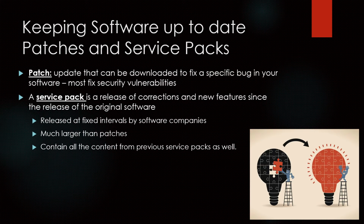There are things called patches and there are things called service packs. So a patch is just a little update that can be downloaded to fix a specific bug in your software. And most of these fix a little security problem. And a service pack is when a whole lot of corrections and new features are lumped together in one package, and you can download that and install it. And these are released at fixed intervals, that means regularly, by different software companies. A service pack is much larger than a patch because it contains a whole lot of corrections or new features. It also contains all the content since the previous service pack.